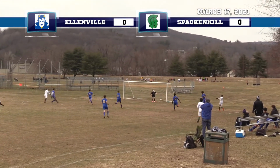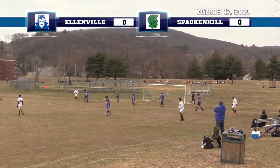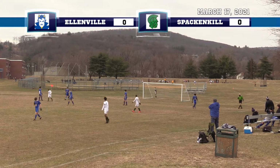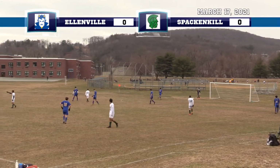Spackenkill now inside the box, launches it. Nice idea from the 10. It could have been a spectacular finish. In the end, unsuccessful. Yeah, that might have been the first shot of the game for Spackenkill that we can hear the coach talking about there.